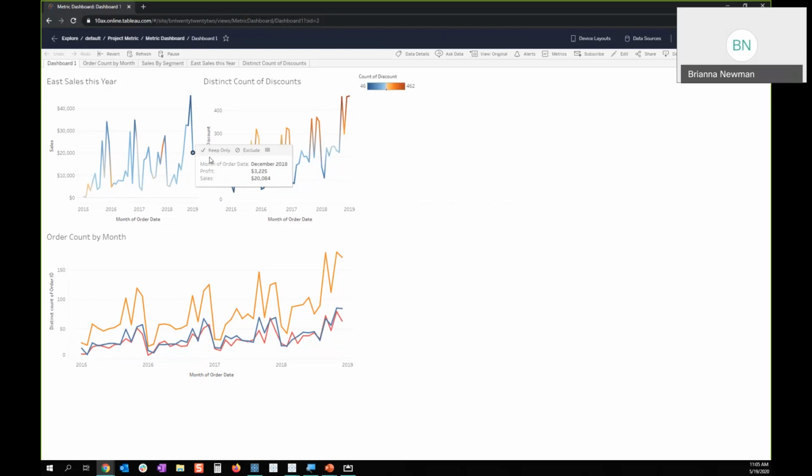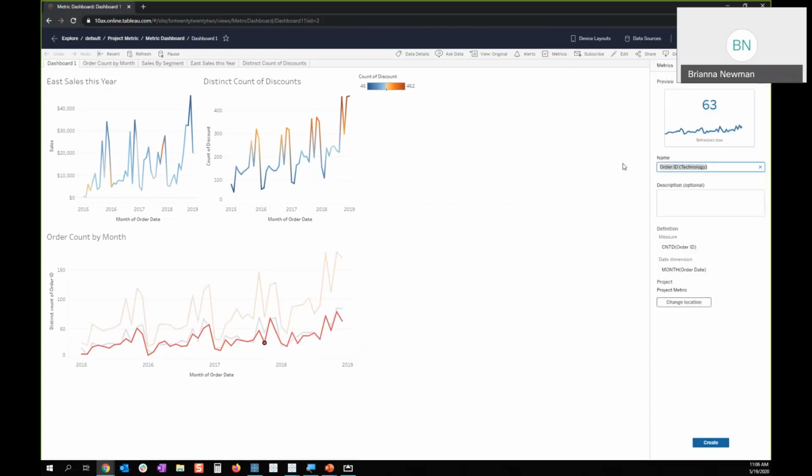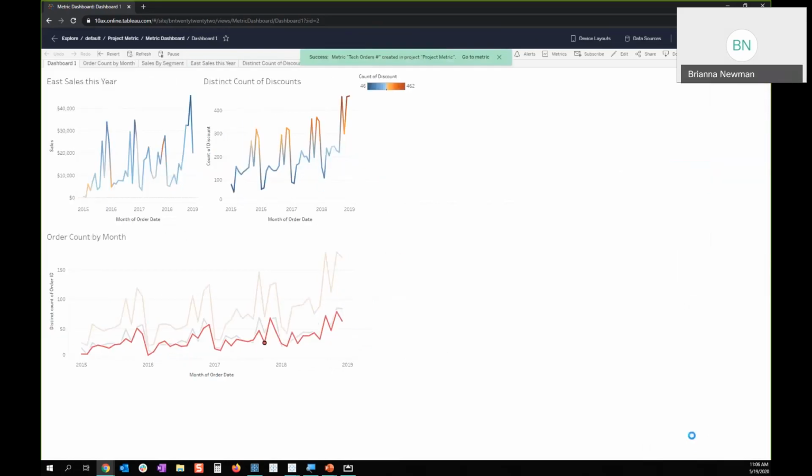So this is where metrics come into play. Rather than digging through a dashboard, especially in a mobile interaction where your fingers are kind of fat and maybe you can't filter as you could on a desktop, you just need those numbers quickly. You might have noticed this, but there is a new button in that toolbar called metrics. So let's say we want to start tracking this red line here. We can click on that mark, go up to metrics, and start tracking that. So we can say tech orders. I could add a description if I wanted to, change the folder that it lives in, but I'll just go ahead and create this. We'll have that confirmation banner showing me that I can go straight to that metric.